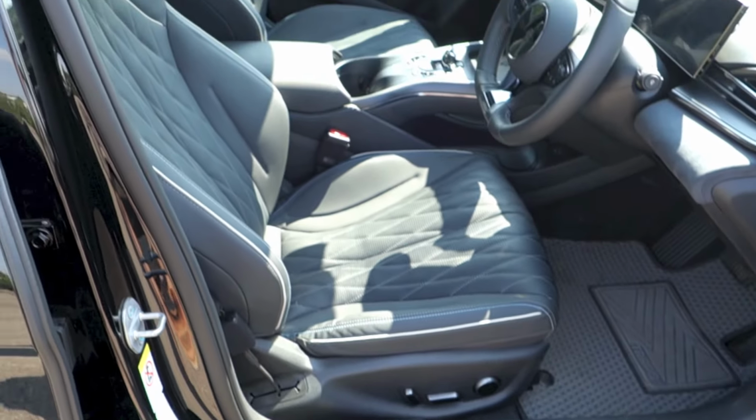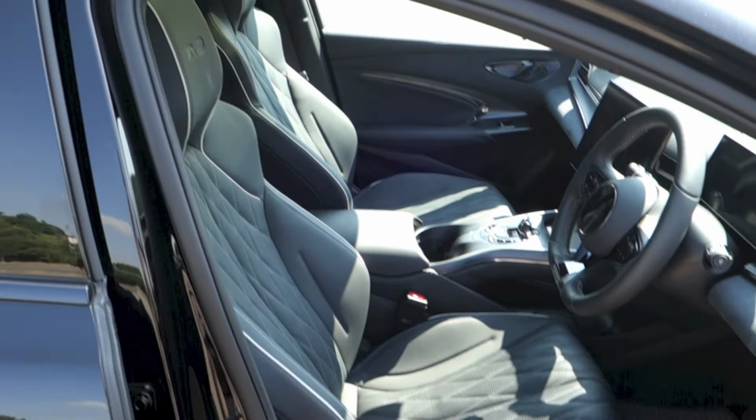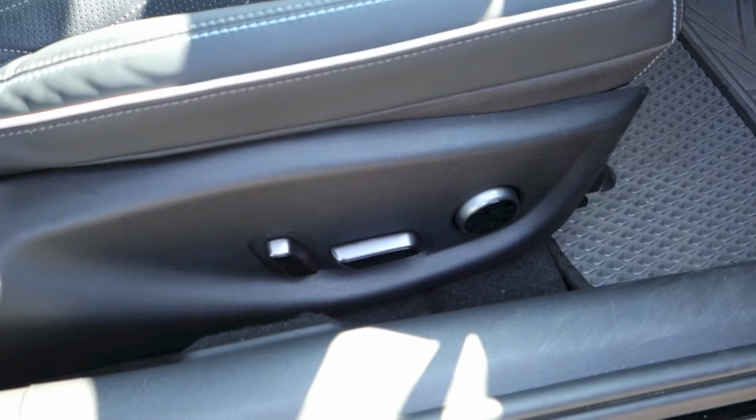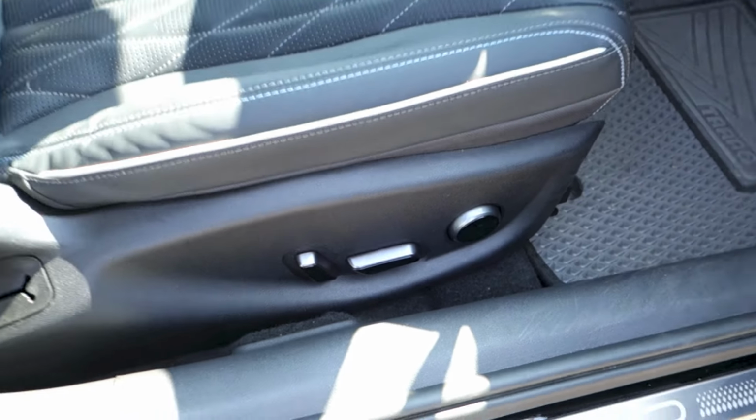And the driver's seat in this Seal Premium does get full powered adjustments. All of the controls are located right down there, including your 4-way power lumbar support.